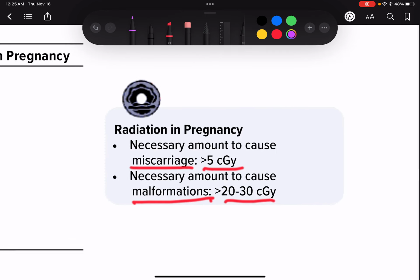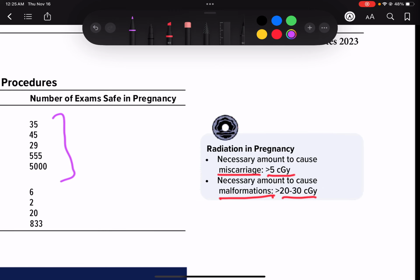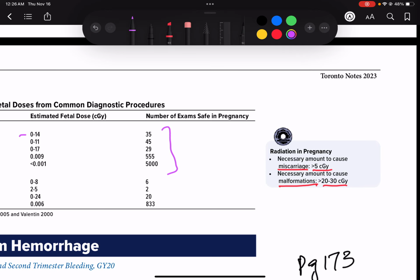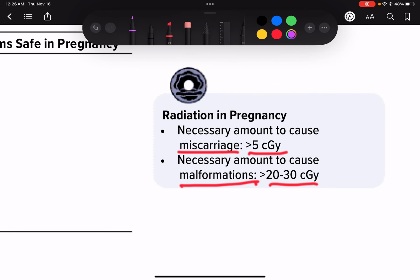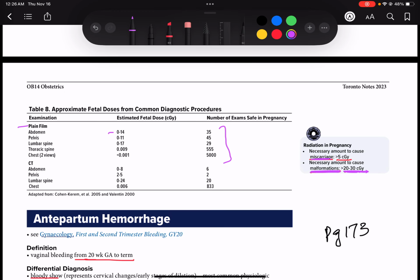Just a quick note over here on radiation in pregnancy. This just helps you to understand how it works. The amount necessary to cause a miscarriage is more than 5 gray, I believe that's what it's called, gray. So more than 5 gray causes miscarriage. But if it is more than 20 to 30, then it causes malformations. So this is how much you need to cause a malformation in the baby. That's how radiation affects pregnancy.